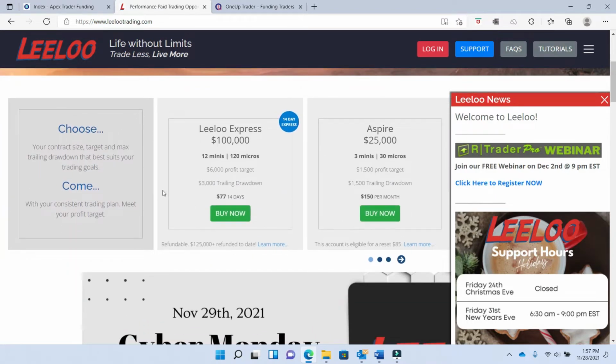So let me switch over to Lilu. Same, very similar concepts. Let me see if there's a $50,000 account here. Doesn't look like. It looks like there's a $100,000 account, and you can see this one is $220 per month. So you can take as long as you need to, but if you go past that month, it rebuilds. So it's a continuous billing on these accounts until you pass. And then after that, there's a fee associated with your performance account, but you won't have this ongoing. It'll be a different fee for that.